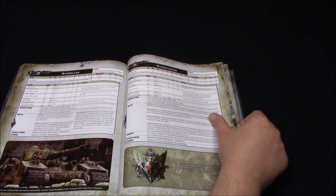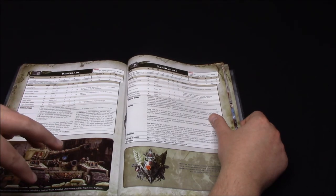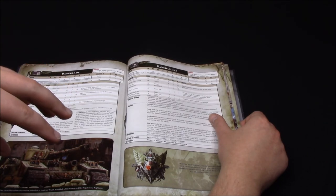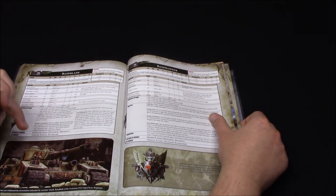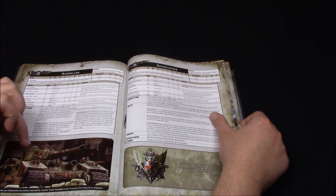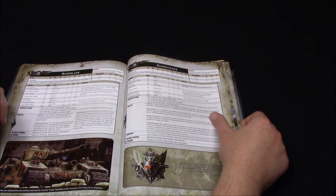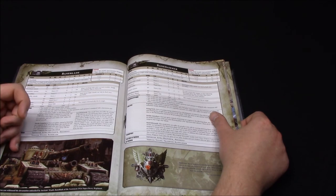So in a Leman Russ tank company, leading the first company would be a captain, the second company would be led by a first lieutenant, and the third company would be led by a second lieutenant. It's the same structure as a Baneblade. So Baneblades can't issue orders or anything like that, which is a bit of a shame, but yet again, it will make them super powerful. Even if it was 100 points, I would still take that option.